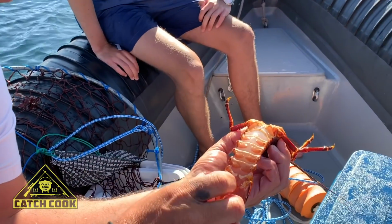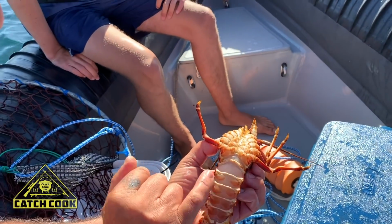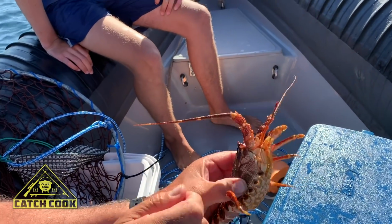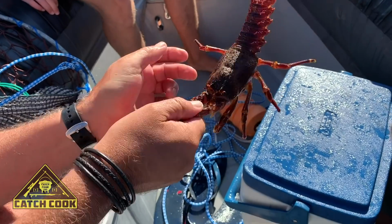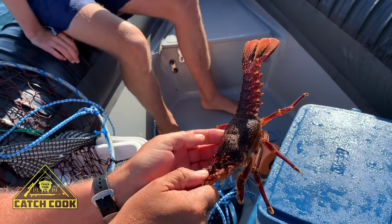This is a male, because his tail's narrow and he's got the small flippers underneath. Females have a wider tail with bigger flippers where they store their eggs underneath. So he's just size, and because we haven't got many size, we're going to keep him. He's got four legs missing. But if we catch bigger ones and get enough, then we start letting the smaller ones go.